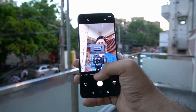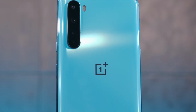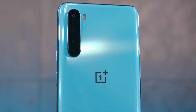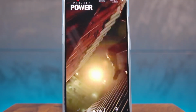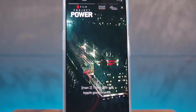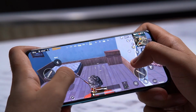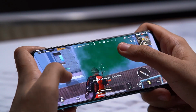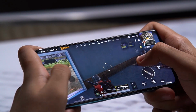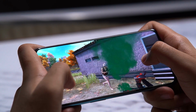It's just that the 765G processor has to struggle to keep up sometimes. But with that being said, I can still confidently tell you that an average user will love the software experience on the OnePlus Nord and they won't have any performance related complaints. But it's a different story altogether when it comes to gaming. See, intense games on phones require as much power as they can possibly get and in my opinion, the OnePlus Nord clearly falls short here.